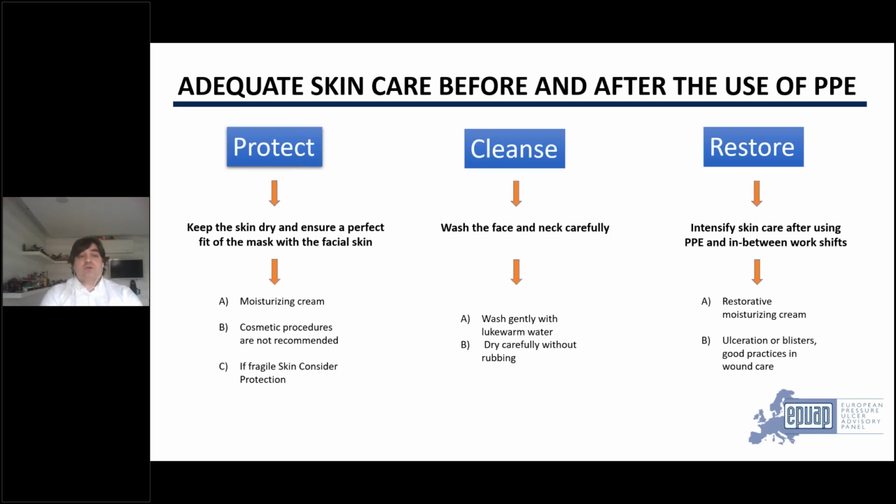In the protect, we want to keep the skin dry to ensure a perfect fit of the mask with the facial skin. So we can use a moisturizing cream with a simple formulation, preferably without potentially irritating additives. We also say that cosmetic procedures are not recommended and makeup should be avoided because they reduce the protection of the tissues. Consider the use of an interface between skin and PPE to protect against lesions, and this topic we'll talk about later.